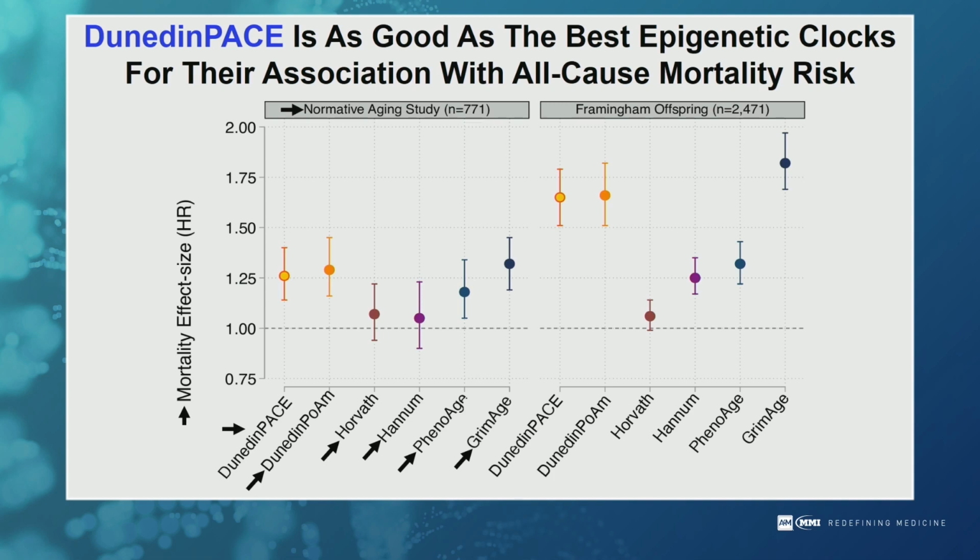All right, so what does the data say? So for that, we look at the hazard ratio of 1, and where the confidence interval is either completely above or below, we have statistical significance. So first, starting with Horvath and Hannum, in contrast with the meta-analysis data that I showed earlier, in this study, both of these epigenetic tests were not significantly associated with all-cause mortality risk. In contrast, both iterations of the Dunedin epigenetic test were as good as PhenoAge and GrimAge for their ability to be associated with all-cause mortality risk.